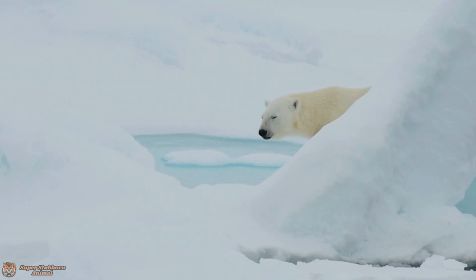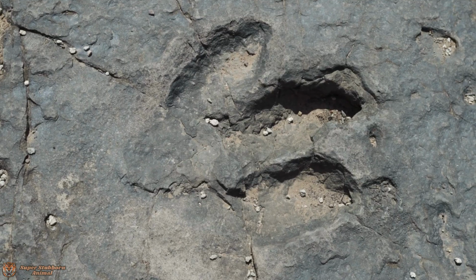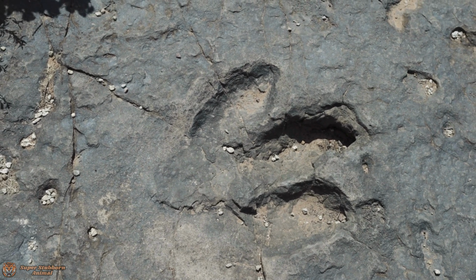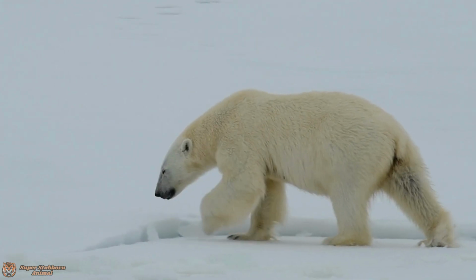They were also skilled at reading tracks in the snow, such as the depth of footprints, the way they spread out, and the spacing between them, allowing them to understand the bear's behavior and intentions.